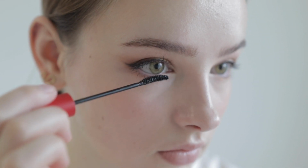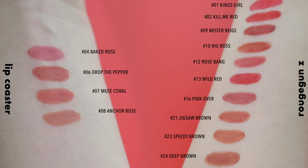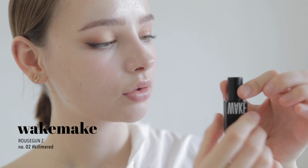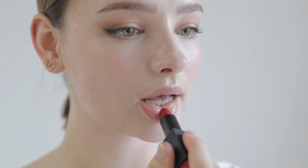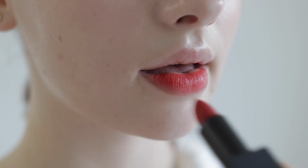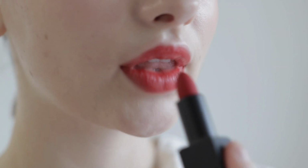So the lips were a little bit hard to find out since the deepness of the red and the pinkish tone kept changing in different photos and stages. I first tried using the WAKW lip coaster in number 6, which is an absolutely beautiful red. However, I didn't exactly feel like it matched perfectly, so I ended up with the Rougegun Z in number 2 instead. This lipstick might be one of the most beautiful matte red colors that I've ever seen.